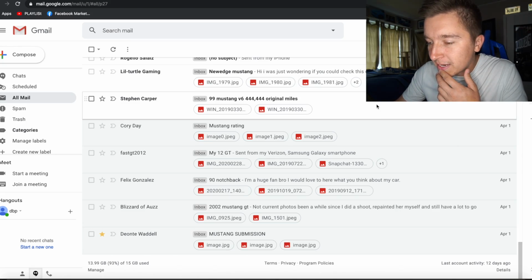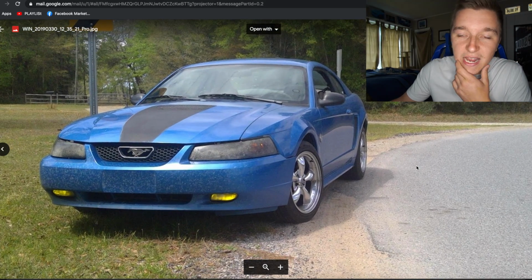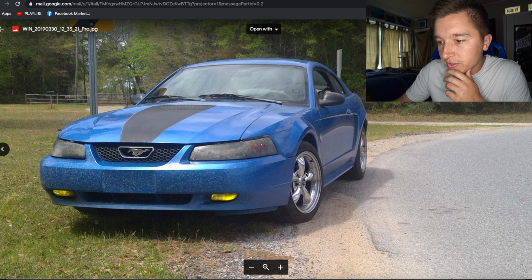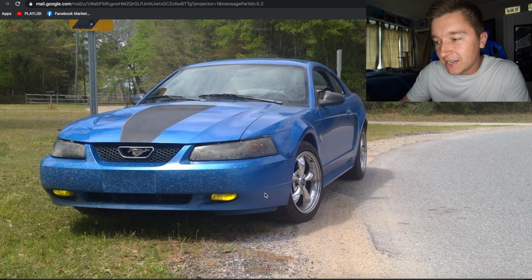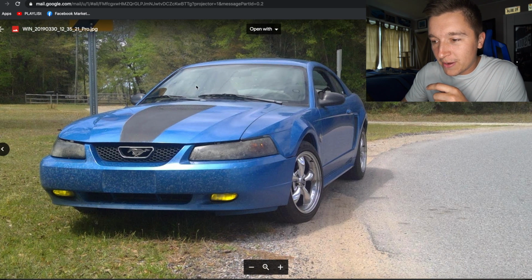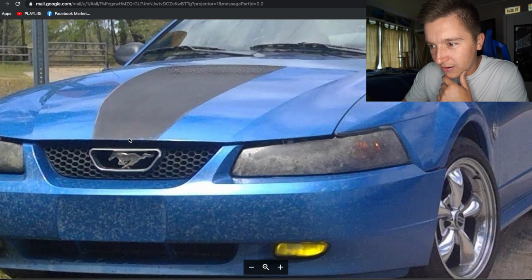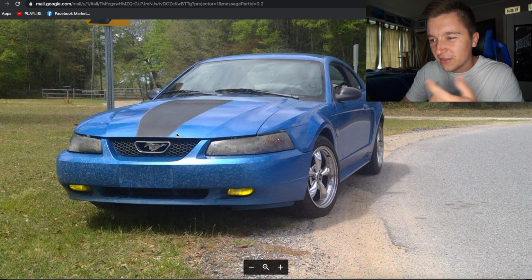Steven Carper, we got a 99 V6. Alright, it is a 99 stock V6 other than the wheels. You get some yellow fogs in there, which I did on my car when I first got it, which is pretty funny. I definitely want to say this little stripe thing going on the hood here is Plasti Dip. You can kind of see it start peeling right here, and just the flat tone definitely gives it away.